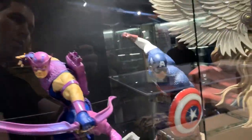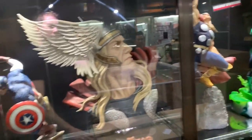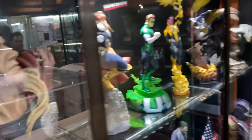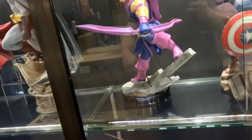Hawkeye, Captain America. This Thor bust is huge. Look at that. That ear wing thing is massive. So there's an overall look. Tons of awesome stuff. Love that Drake bust. Matt Nightiri. Very cool. That Two-Face is so cool looking.